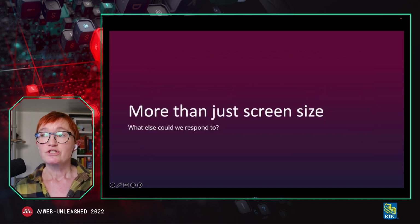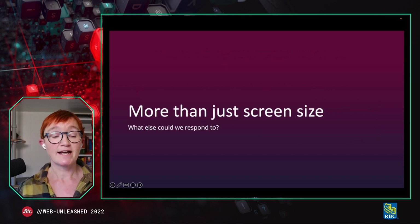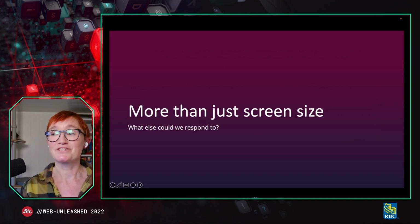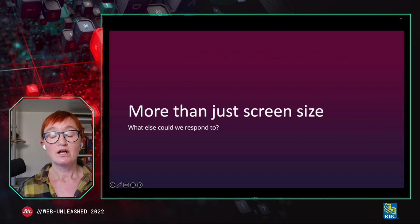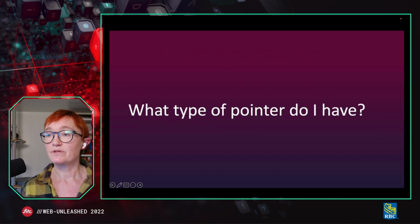But it's not just screen size. The media queries we've been looking at for responsive design and we've used for all of the past how many years, since that first article, they come from media queries level 3. Now, there's a new media query specification, which has lots of new media features involved, which let us respond to different things about the user's environment.